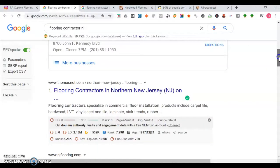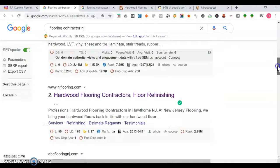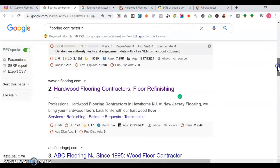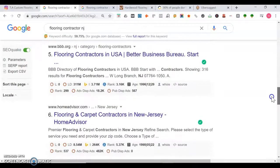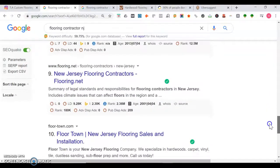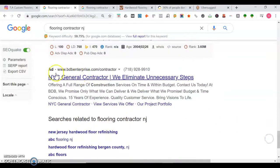Once we move past the map portion, then we get into the organic section. This is where you want to own space. We got Thomas Net number one, NJFlooring.com is number two, their first local sites. We're going to take a look into them, see what they do. And we keep going down. See, this person right here is actually advertising. So they're paying to be on page one. They're renting that space. It's always better to own than it is to rent.